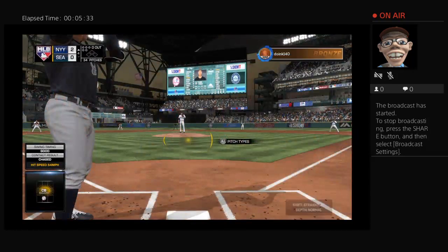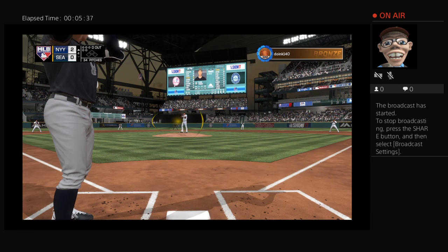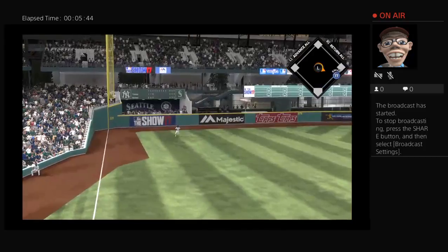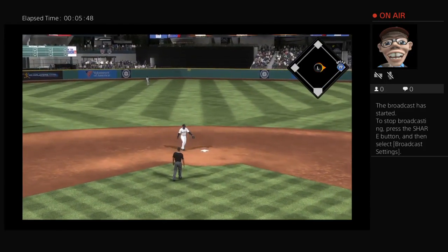Digging in for his second at-bat, George Springer. He'll try to get it going here to begin the 4th. Springer. And that'll get down for a base hit. So he goes after the first pitch, and it's early trouble here this half of the inning.